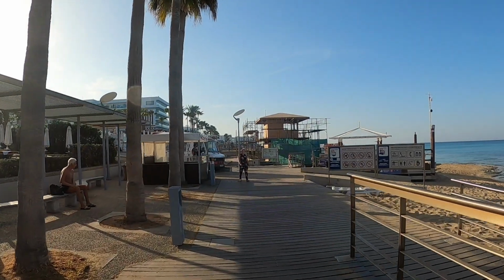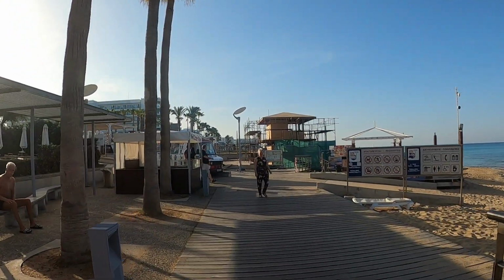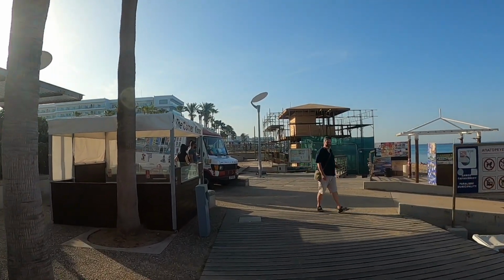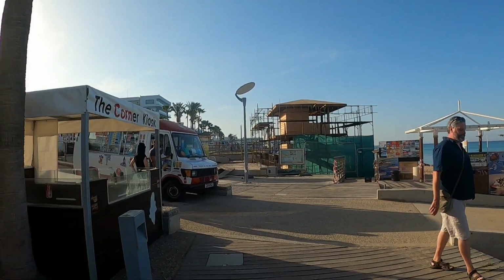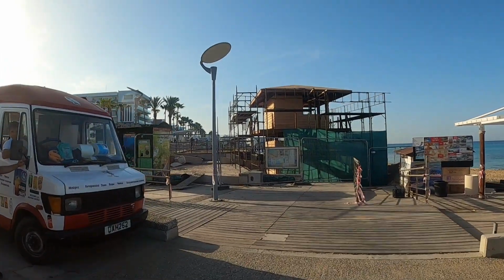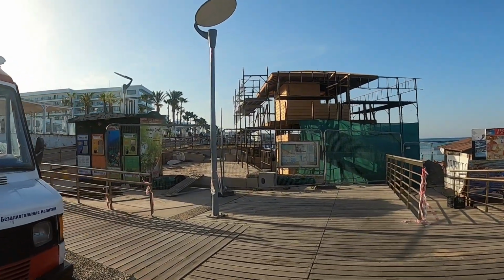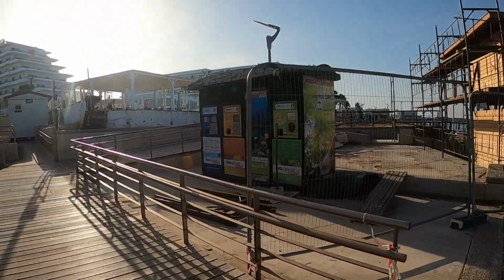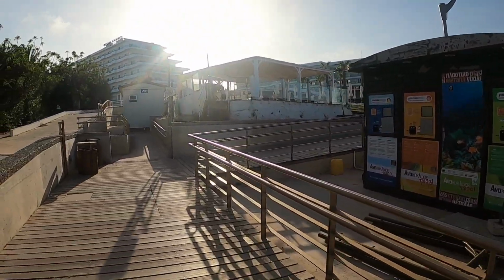Oh, there's another one of these beautiful cabins going up, two-story cabins, guys. It does look like it's for coast guards. There it is there, all made of hardwood. Beautiful joinery. Veranda. You could live in that.